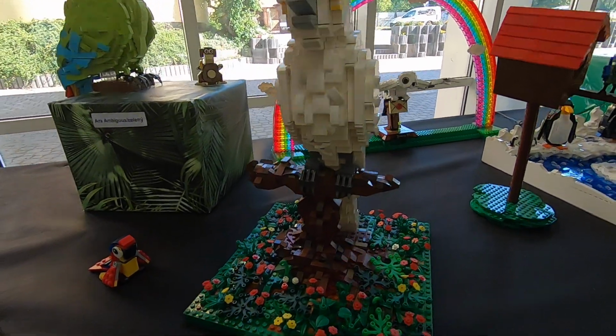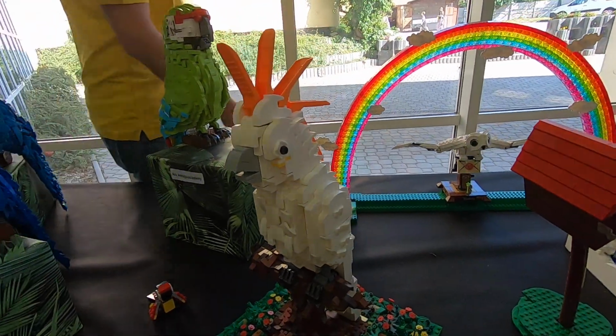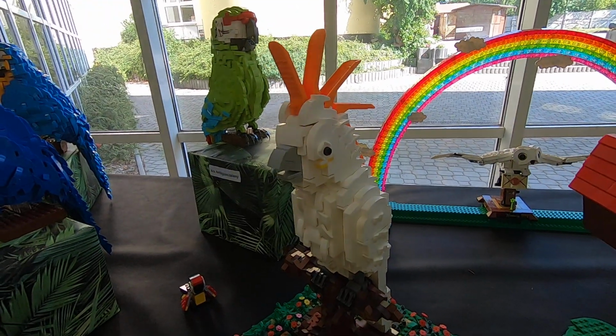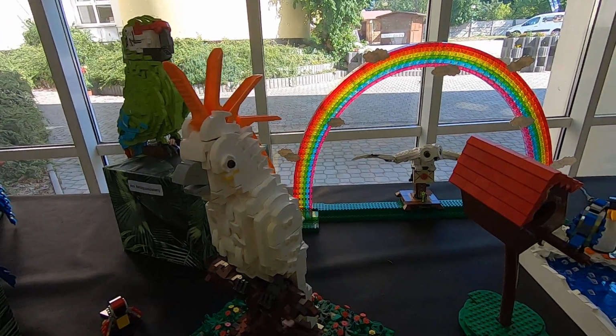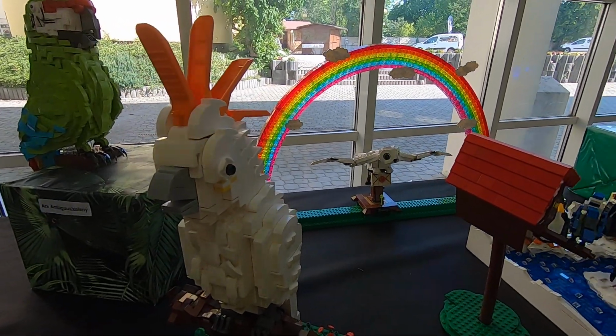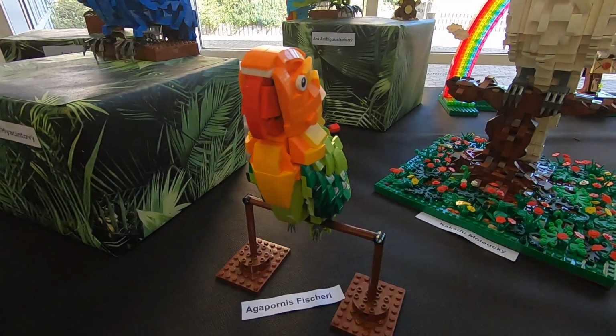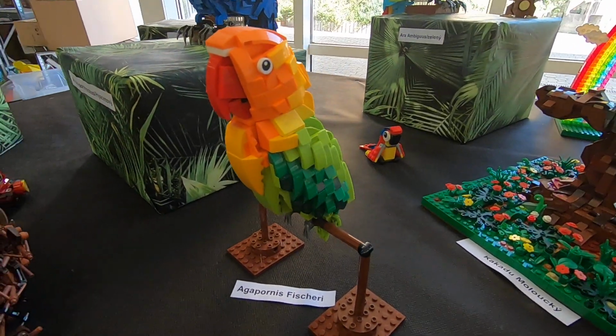birds. This is kakadu. Notice how these feathers are made from the brick separators. There's a rainbow in the back with a headwig, the old style headwig. We have some agapornis bird, beautiful orange, yellow and green.